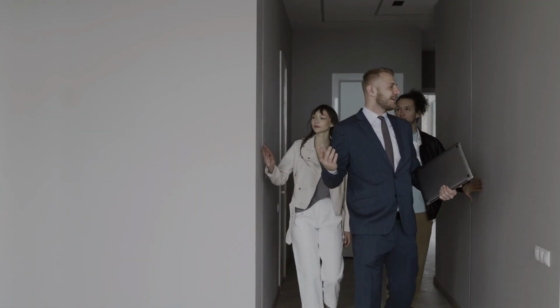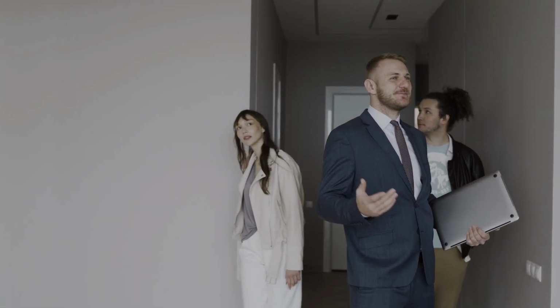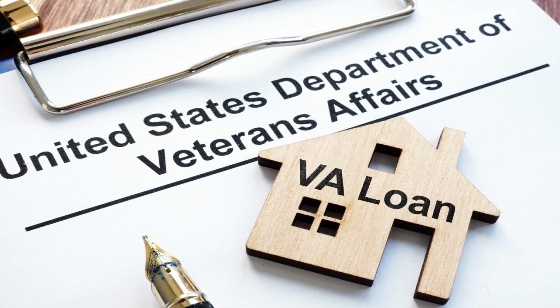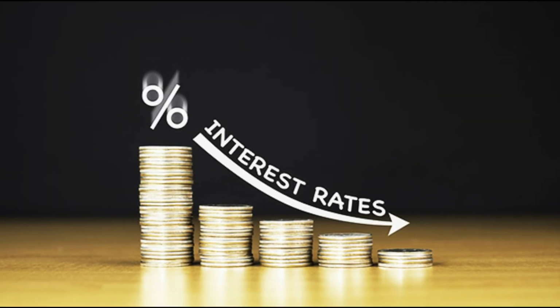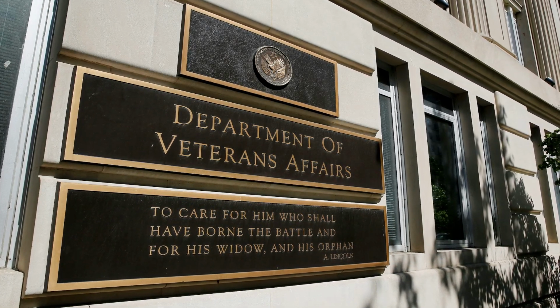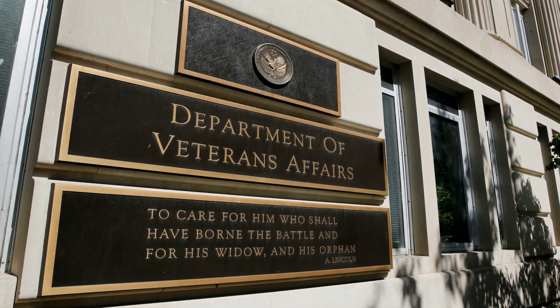It also gives you an idea of how much you can afford to spend, which can help you narrow down your search. If you are a veteran, you may be eligible for a VA loan, which offers special benefits and lower interest rates. Be sure to check with the Veterans Affairs Office to see if you qualify.